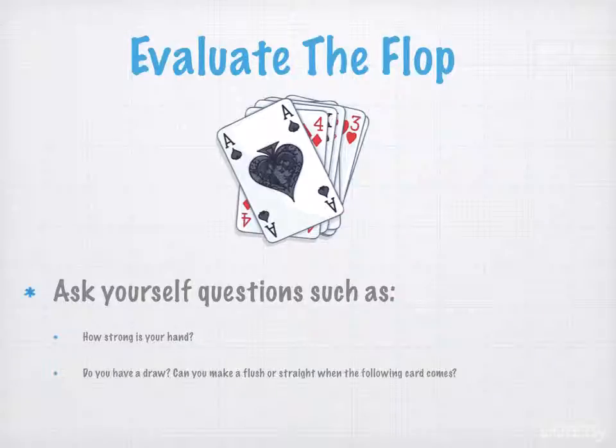So the first thing that you want to do when playing the flop is you also want to evaluate the flop. So you want to ask yourself a few questions such as number 1, how strong is your hand? And number 2, do you have a draw? Can you make a flush or straight when a potential or following card comes out? So these are two very important questions that you want to ask yourself to be able to evaluate the flop and to really understand where you stand.